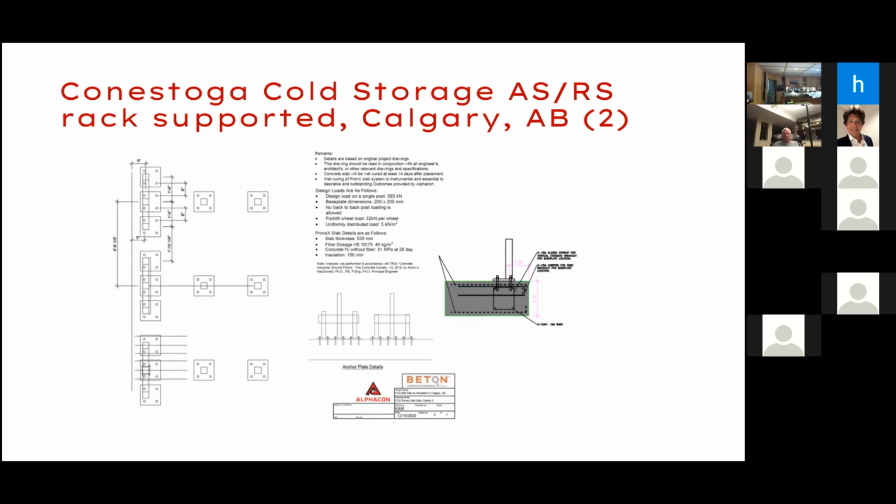It's under construction, right, Francois? That's why you're in Calgary. I was actually there on site again today. The cladding is almost finished.